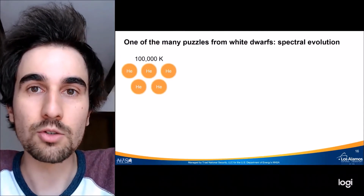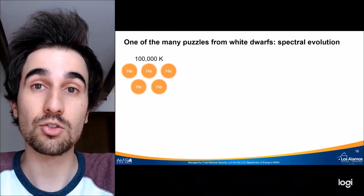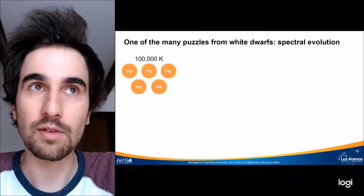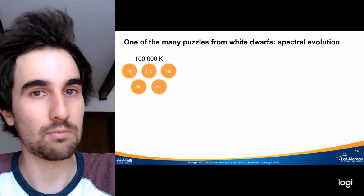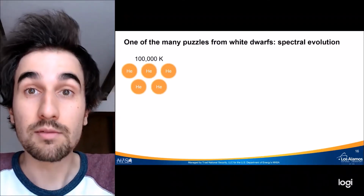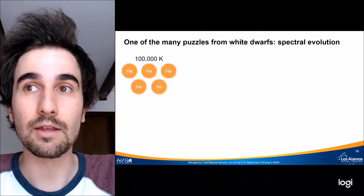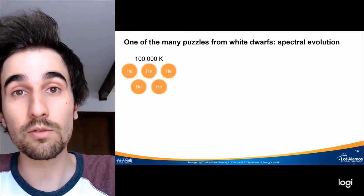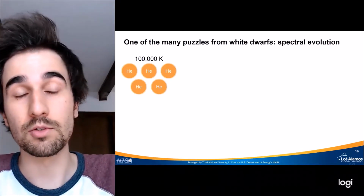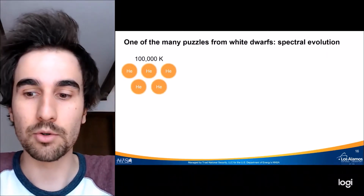Spectral evolution refers to how the atmospheric composition of a white dwarf changes through time. So we could expect naively that if a white dwarf has hydrogen, then its atmosphere will always show up as being hydrogen rich. But in fact, there are many different processes that compete. And so during the evolution of a white dwarf, its atmospheric composition can change as the importance of those different physical processes become more important or less important.